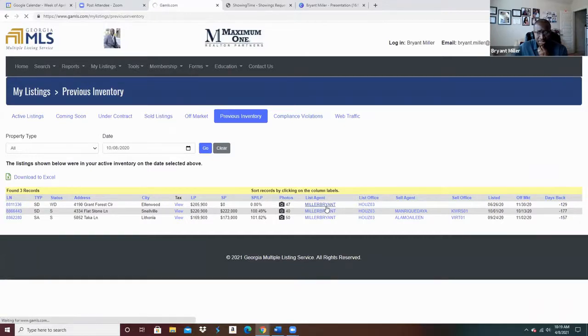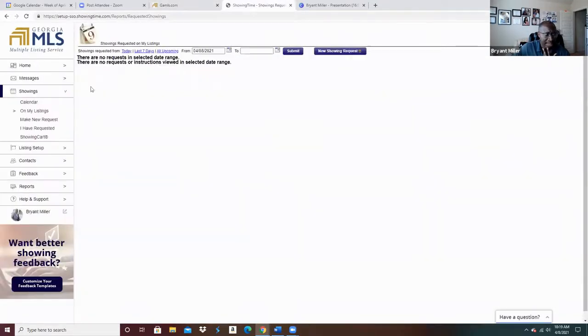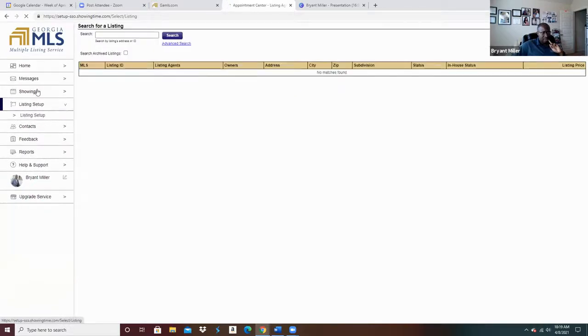It's pretty much setting up the listing for the sellers to where the sellers will get text messages as they come in, and we'll be notified as well. But if you don't have an actual listing to put it on, then I'm not able to show.